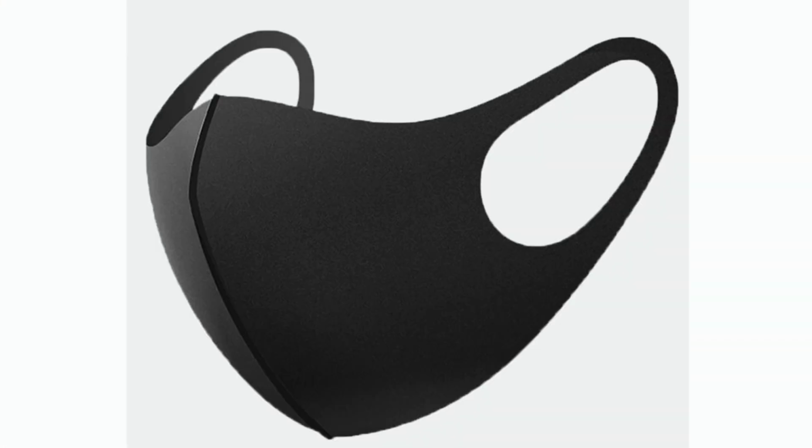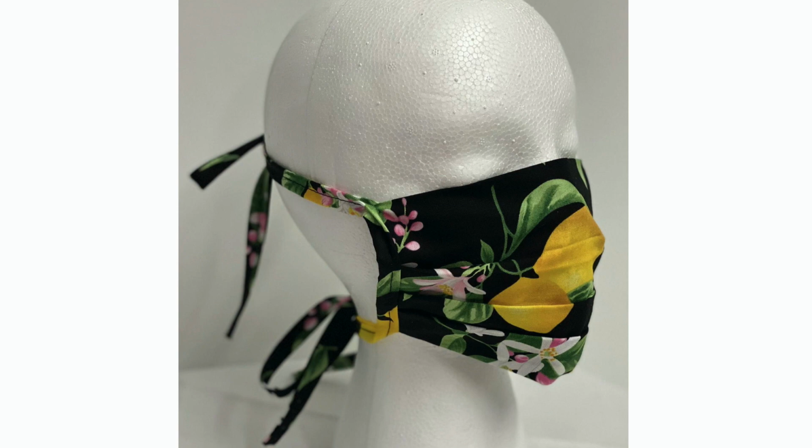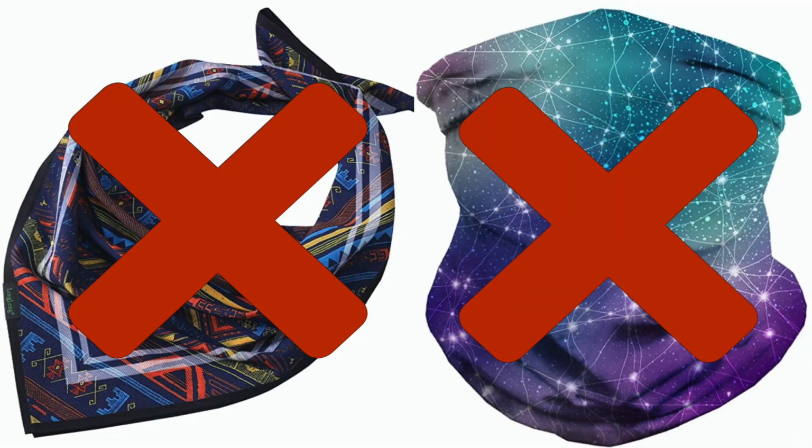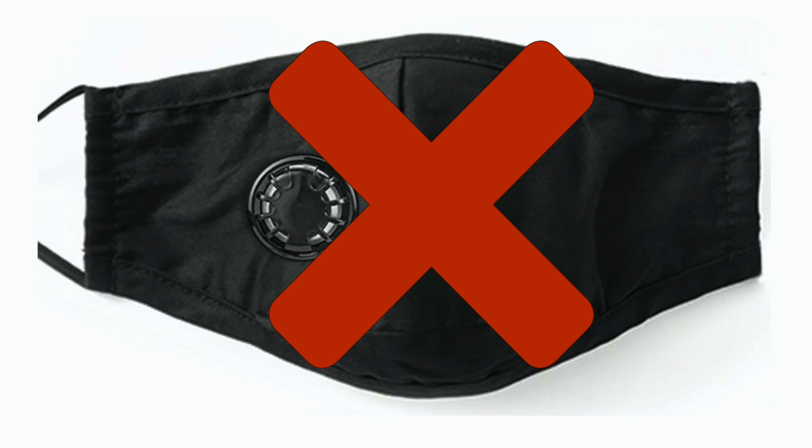So first we want to talk about what kind of cloth mask can I wear. Acceptable ones here at Life Circles would be a cloth mask with ear loops, an alternative cloth mask with ear loops, or a pleated mask that has a tying in the back. Types of cloth masks that we're not going to recommend would be a bandana or a buff. Those have been found ineffective to prevent you or our participants from the transmission of COVID, as well as cloth masks that have an expiratory valve.